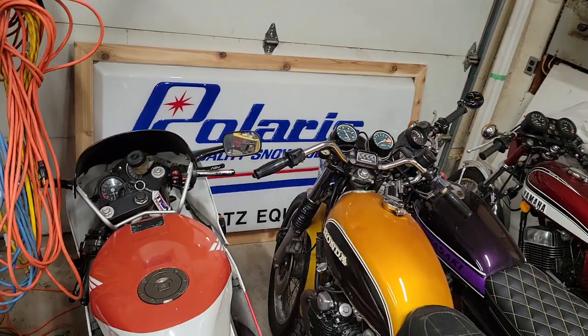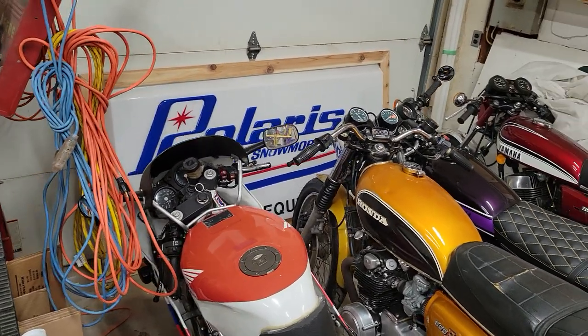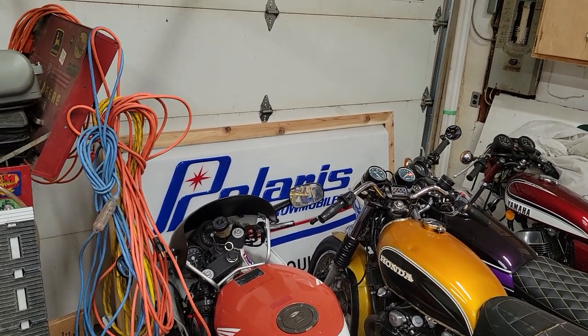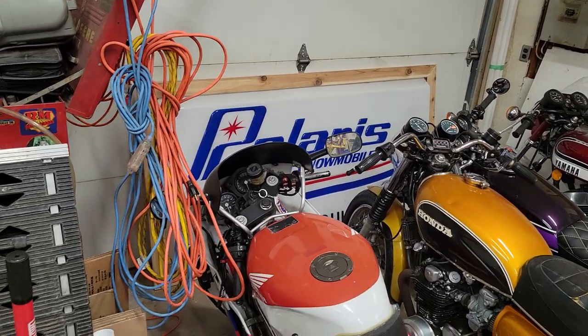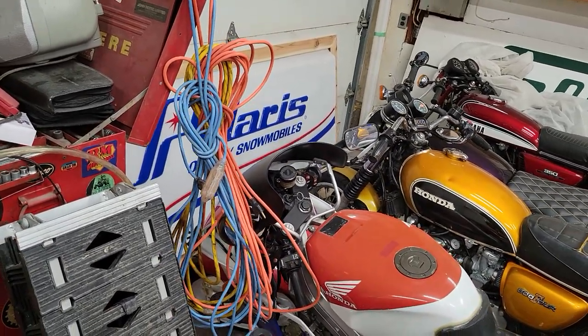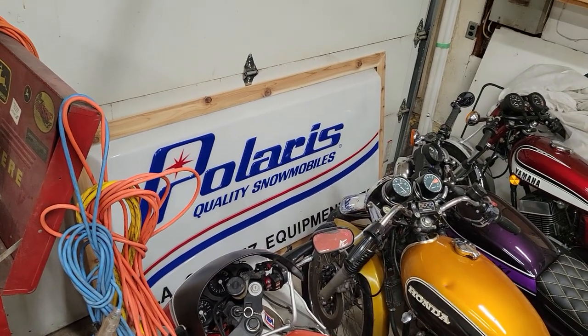But yeah, we were a Polaris dealership that actually closed in 2001. This sign was sold off to multiple people and, through a completely random series of events, found its way back to us. So I'm going to be lighting that guy up, hanging it on the wall. So not motorcycle related, but definitely cool, both for snowmobile and family history.